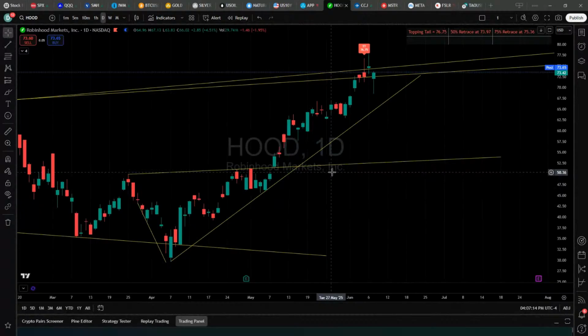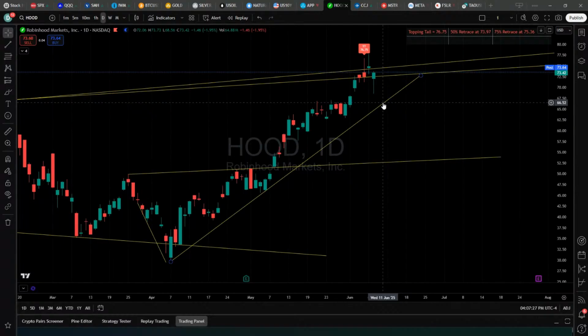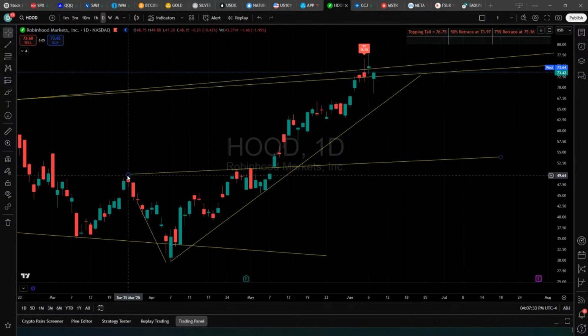Now, how much lower will Hood go? Well, support isn't that far away. You see this inclining trend line. It's only been hit once, twice. So this next hit will likely be a solid support area for Hood, currently right at $66.52. If this trend line gets broken, Hood's coming back down to this area, as you see, strung out from pivot to pivot to pivot, and also the bottom end of the pivot from this candle. This area will likely be right around $52.88.